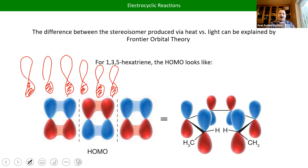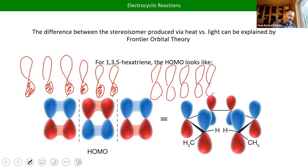The next lowest would be if we added just one node, one place where they switch phase. So the next lowest energy would look like, we're still going to have six of these p orbitals. But if we add one spot in the middle where they switch phase, then that's that node. We added a node right in between here. So on the left, the shaded part is down. On the right, the shaded part is up. And we always have to add it in a way so it's symmetrical on both sides of the node.